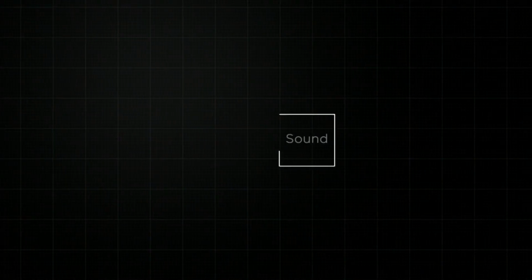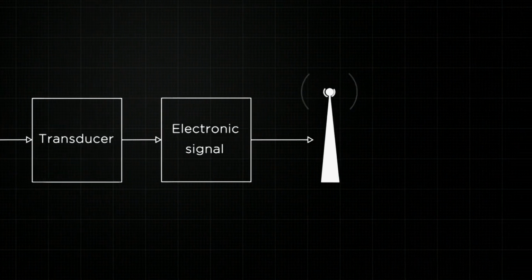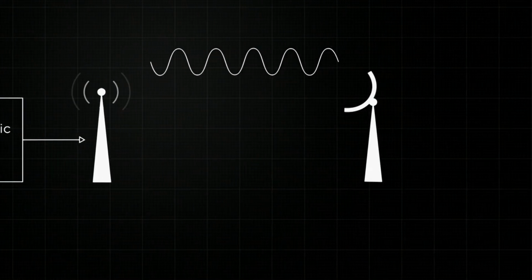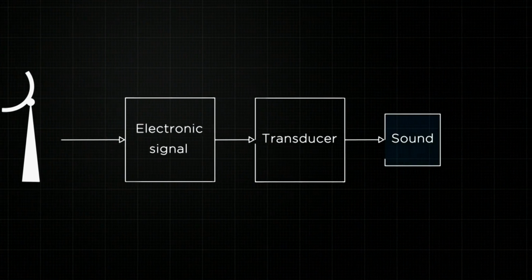The basic principle behind radio transmission is converting information, such as sound, into an electromagnetic signal via a transducer, which is then transmitted as an electromagnetic radio wave. A receiver then intercepts this wave and extracts the electronic signal that is then converted back into sound by another transducer, such as a speaker.